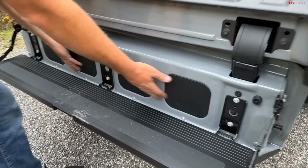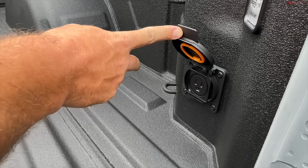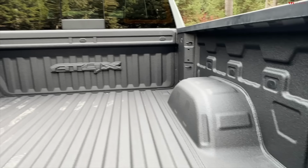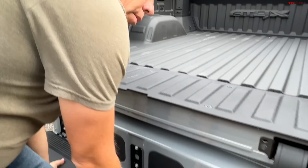Yes, optionally you can get a stereo system in here, but if you look at the bed, you have a 400-watt outlet here. You have lighting, you have tie downs. They do this really, really well. And of course, you have this multi-pro tailgate to help you get in and out of the truck.